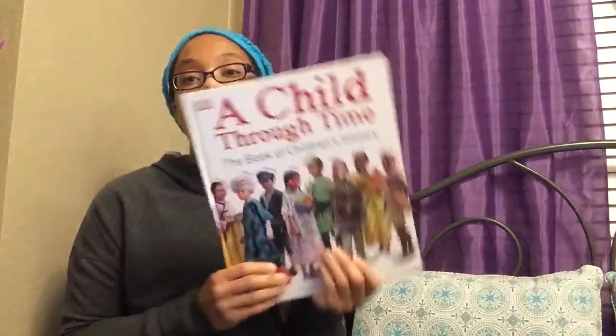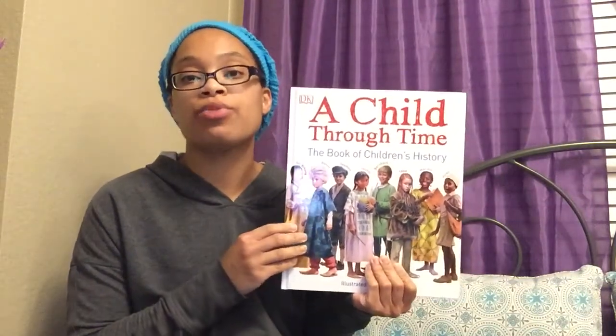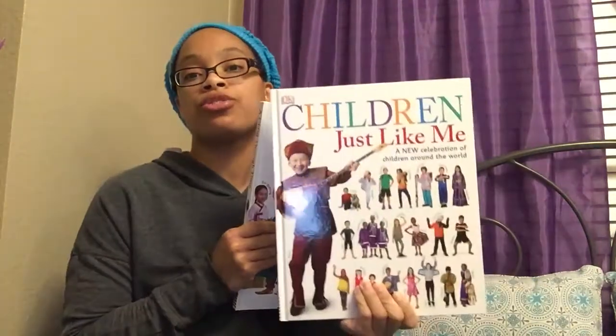And then the last book I want to show you is this one. This is the one I was telling you I have been looking for something like this for so long. And this is pretty similar to this book here, Children Just Like Me.